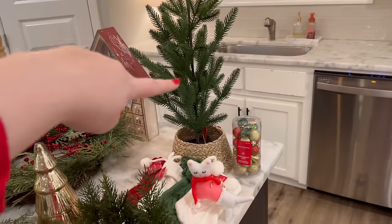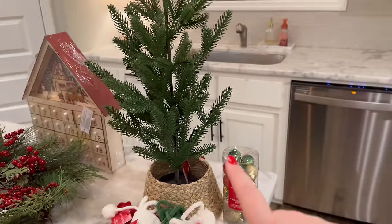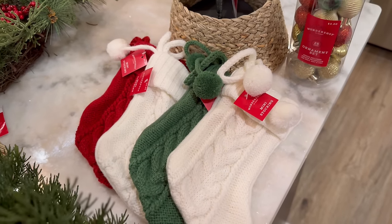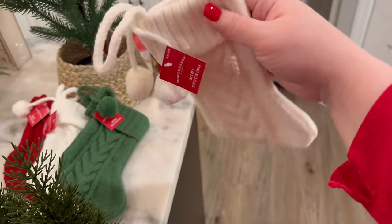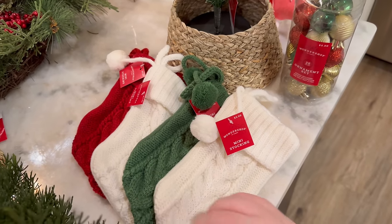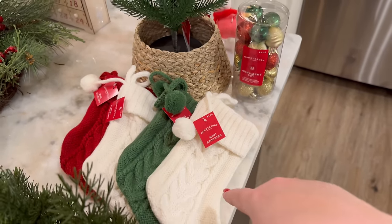But y'all, I might have gotten a little carried away and got the cats a Christmas tree. Actually, it started with the stockings. I saw the stockings and I was like, oh my gosh, how cute are these little $3 stockings? And I sent a picture to my husband. I was like, can I please get the cats' stockings? And he said yes. That's how it started. So I have a red, a green, and two whites. So I was going to layer those in a pattern like this.